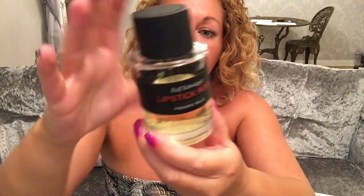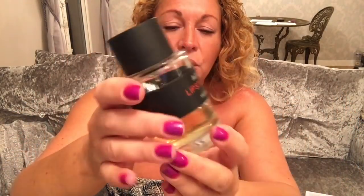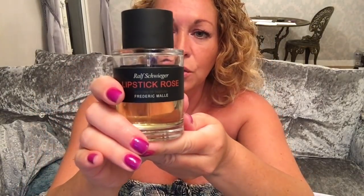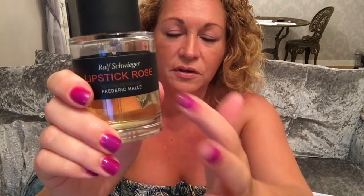Lipstick Rose, this was a 100ml bottle. As you can see, it's more than half full. I got it for an excellent price. I wouldn't have paid full retail for it. I do really like it, but not to the point of spending 200 quid or whatever. The perfume is by Ralph Schrager, and he gets his name on the bottle because that's what Frederic Malle do, and that's what I really love about Frederic Malle.